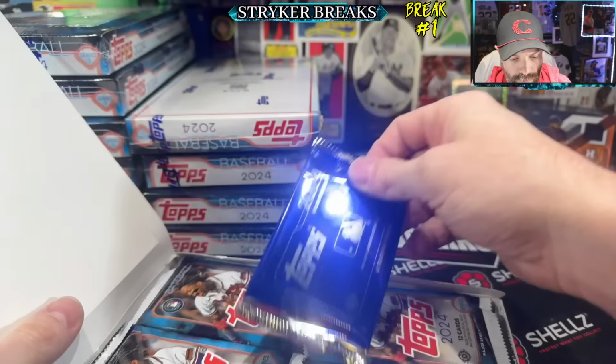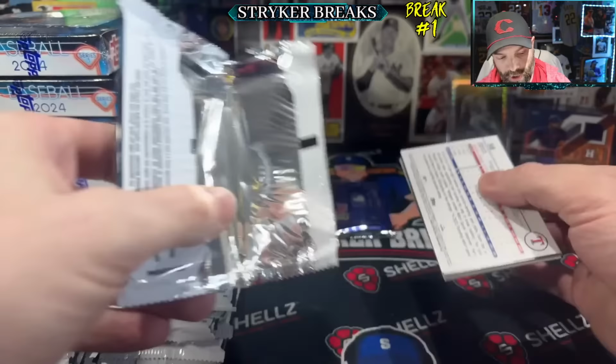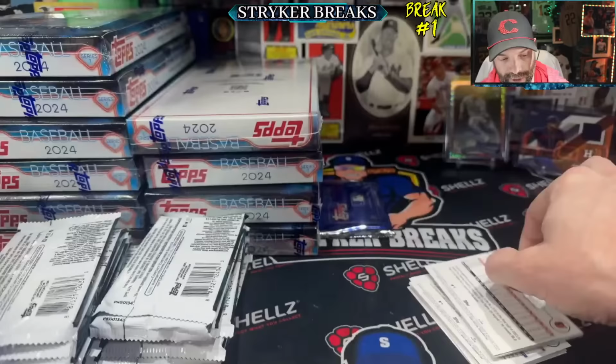Hobby box number two. Now we're gonna start to speed rip. I can check out the chat while I'm speed ripping. Just an FYI, if you guys have anything you wanna say, I can at least glance up more often when I'm just ripping packs.